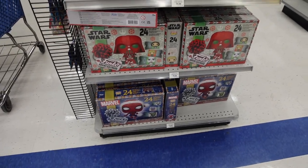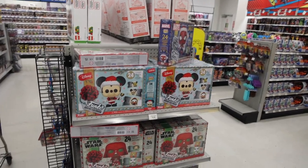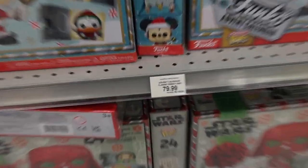They've got a bunch of the advent calendars. And I do have all of them already in the collection. I'm saving them for a giant advent calendar video. So we don't need to get them. But if you're looking for them in Canada, they're over here at Toys R Us.